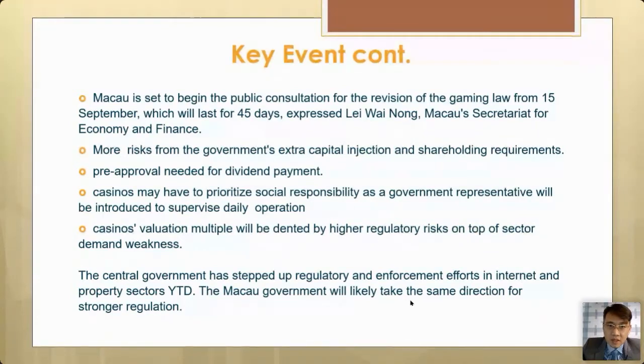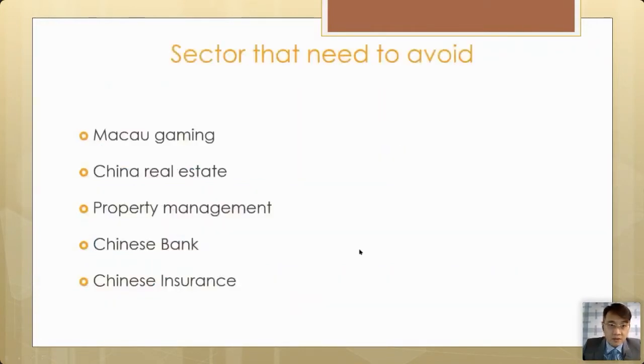The whole thing that they released shows investors that there is more risk of government requiring extra capital injection and shareholder requirements. They will also need pre-approval for dividend payments. Casinos may have to prioritize social responsibility as a government representative will be introduced to supervise daily operations. And valuation multiples will be constrained by higher regulatory risks on top of sector demand weakness. So the central government has stepped up regulation, from internet, property and gaming to now Macau gaming. Basically, there's more regulatory intervention these days.